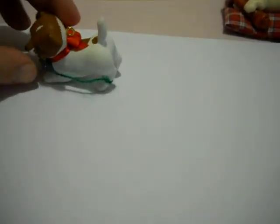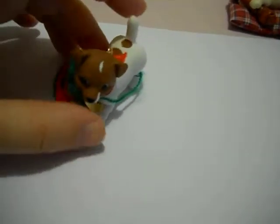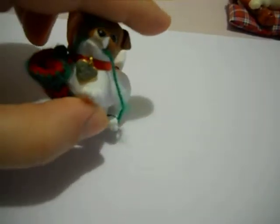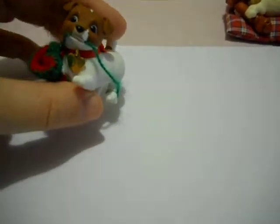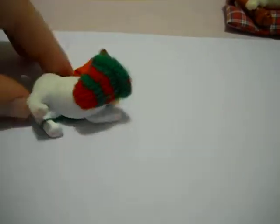Number 12 is the Jack Russell Terrier. Not a big fan of this one either. It's cute. Just not a big fan of it. The little dog tearing up the knit hat. Little teeth are shining. Paw pads.